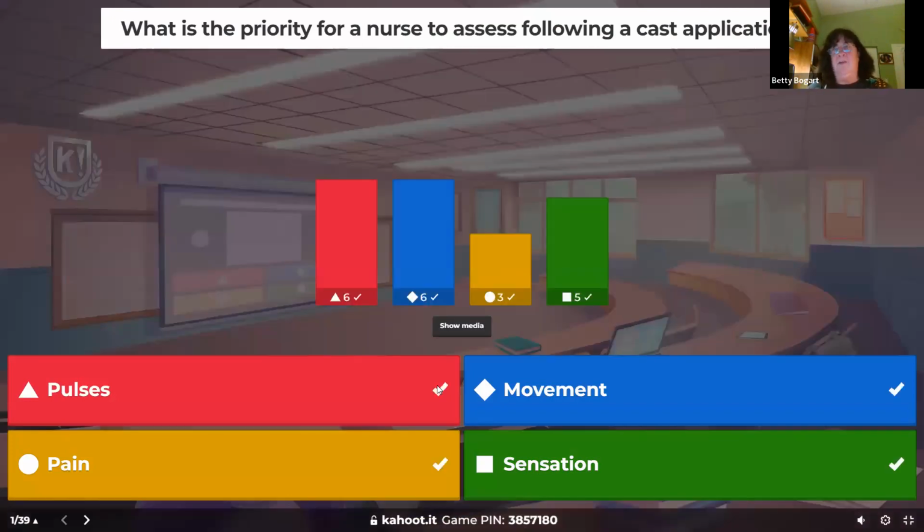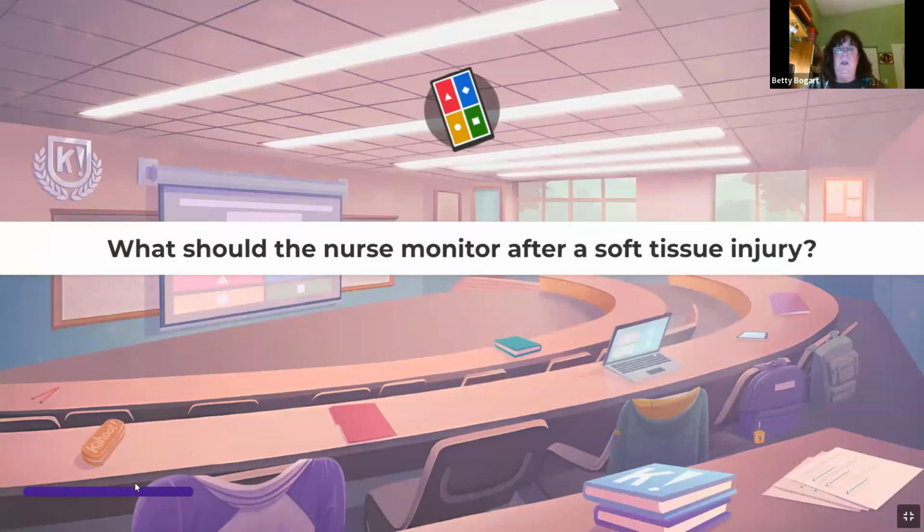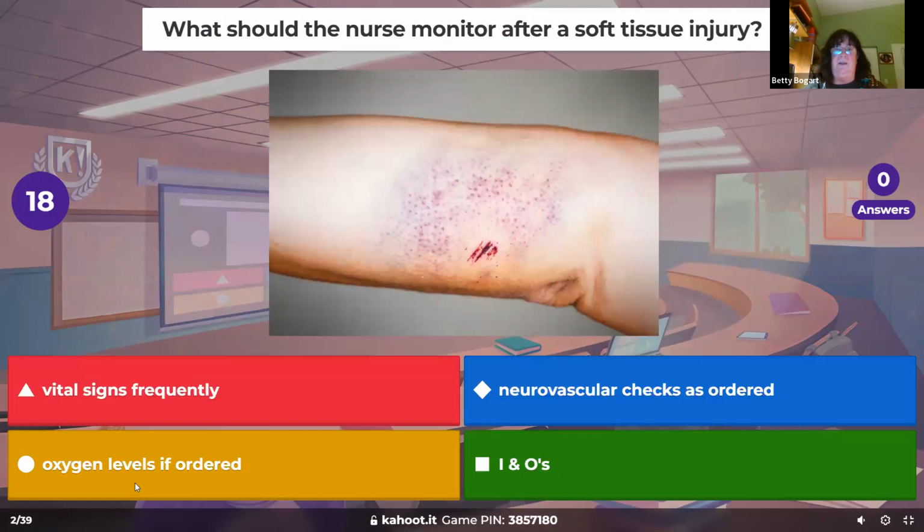It's the 6 Ps: pulses, pain, movement, sensation, all of those things you're going to be looking for. Not only you, remember, you're teaching the parents and the child about this. What should the nurse monitor after a soft tissue injury, like a bruising? What are you worried about?